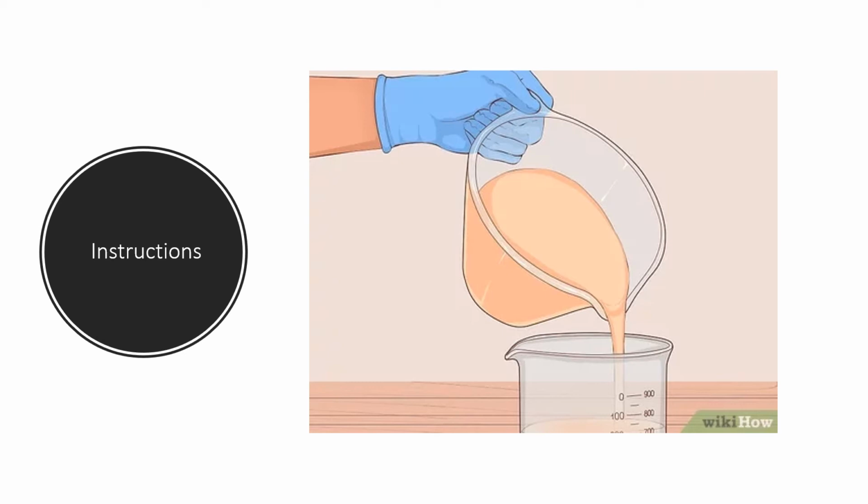You want to set the timer on the ultrasonic cleaner for 10 to 15 minutes. During this time, the lipids will be encapsulated with the vitamin C. You want to stir with a wooden spoon roughly every 2 minutes. You're not supposed to use metal.